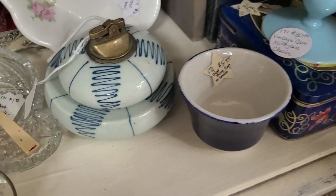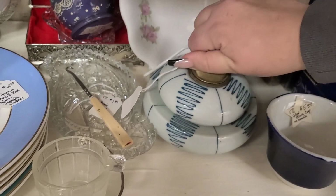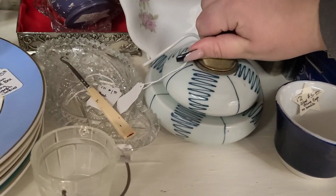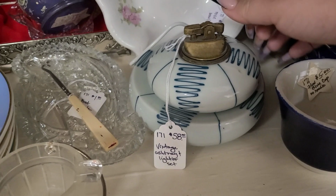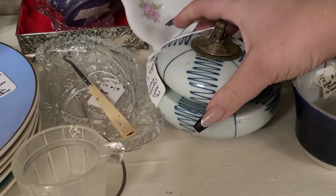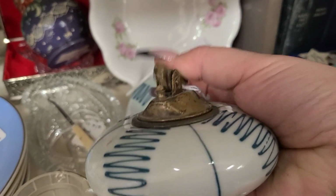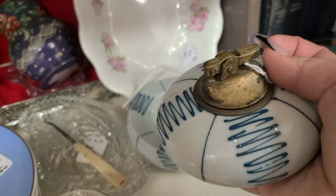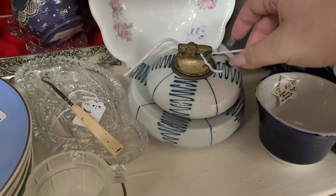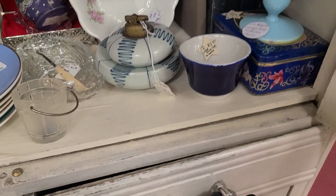Okay, I don't know anything about this, but I thought it was cool. It's a lighter and ashtray set. Let's see what the tag says. It just says vintage ashtray and lighter set. It's $60, but it does open. If it had any juice in it, I bet it would light. Looks pretty old, but it's in really good condition. But for $60, we will leave it behind. I'm not sure if that's a good price or not.